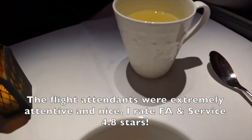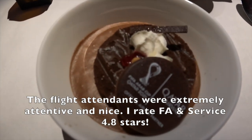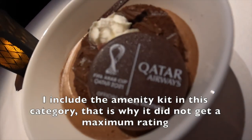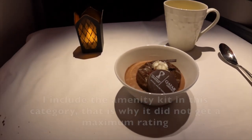The flight attendants were extremely attentive and nice. I rate flight attendant and service 4.8 stars. I include the amenity kit in this category. That is why it did not get a maximum rating.